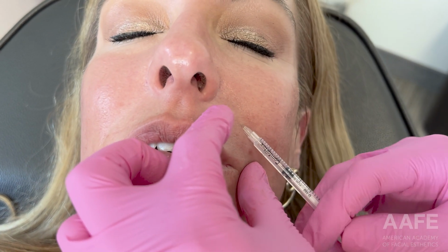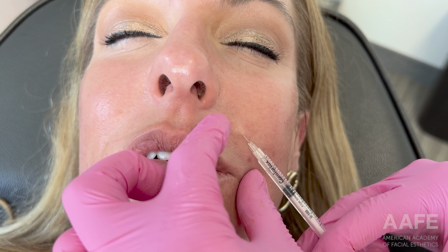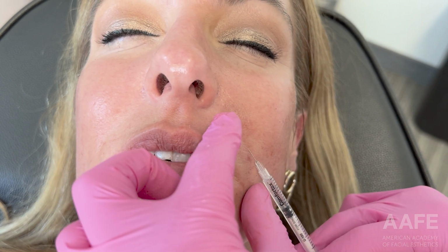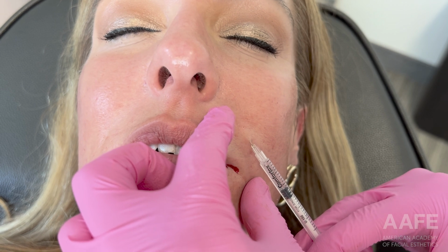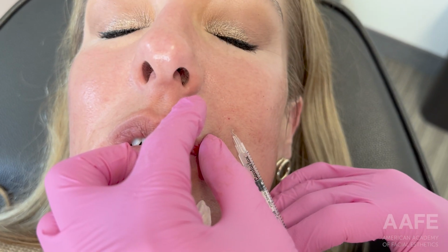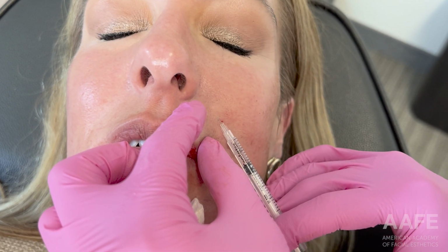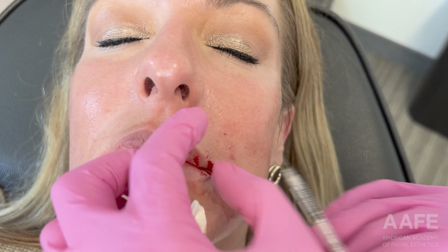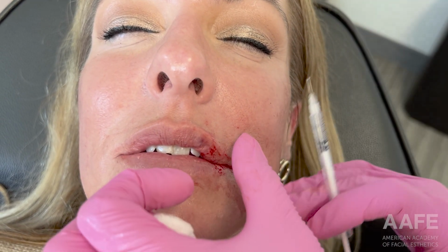So we did do cheek filler, jawline, and a little bit of chin. We did cheeks at this appointment, but we've done a lot of work in the past. We've done collagen stimulating products. We've done filler kind of all over. So for her, I was okay with adding just a smidge to the nasolabial folds. A very soft product. I did numb her here just to make sure she was comfortable, and now I'm just kind of checking where I want to go.